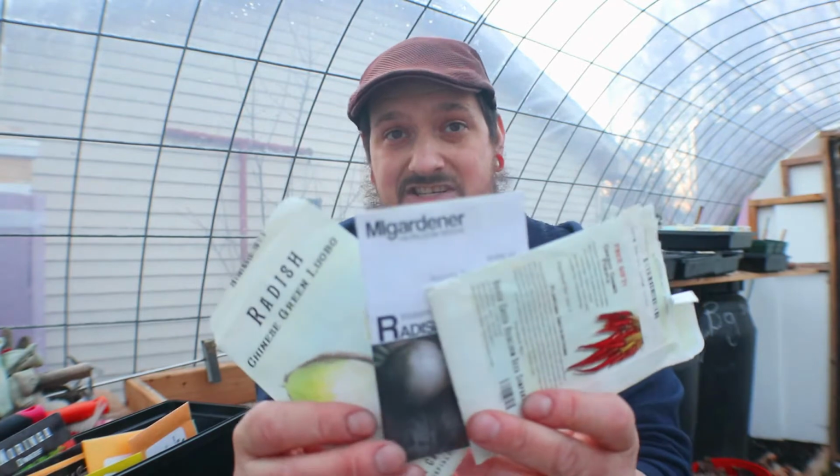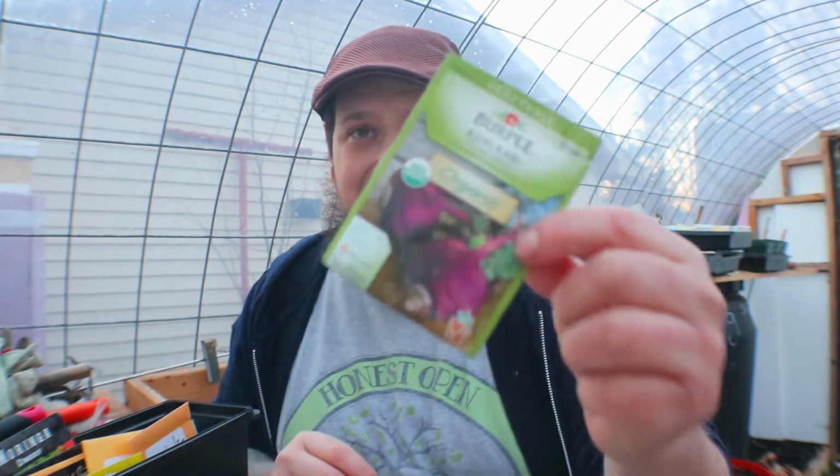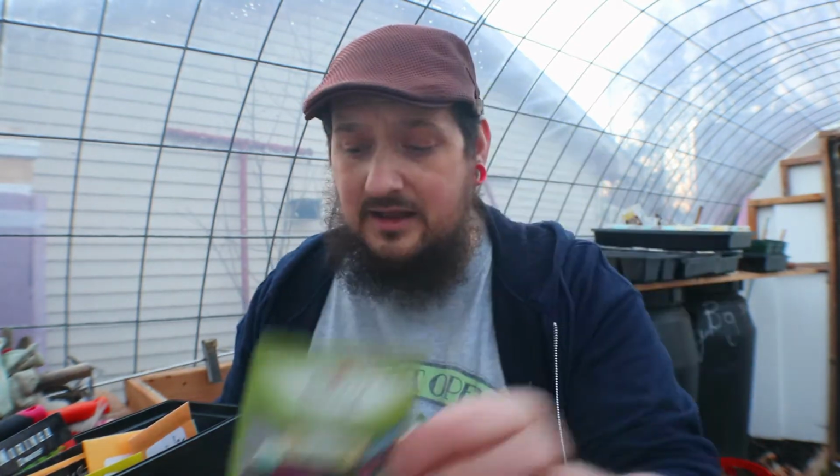I'm also going to start some carrots and radishes here in the greenhouse while it is still a little cool out. We can get root crops started growing in the ground. I'm going to do a little bit of arugula out here, another one of those greens. Kohlrabi is actually very cold hardy, and I got a lot of kohlrabi seeds, so I'm going to try that.